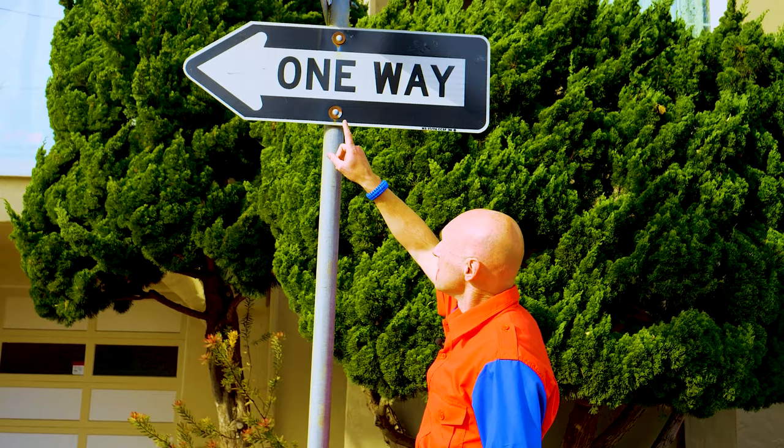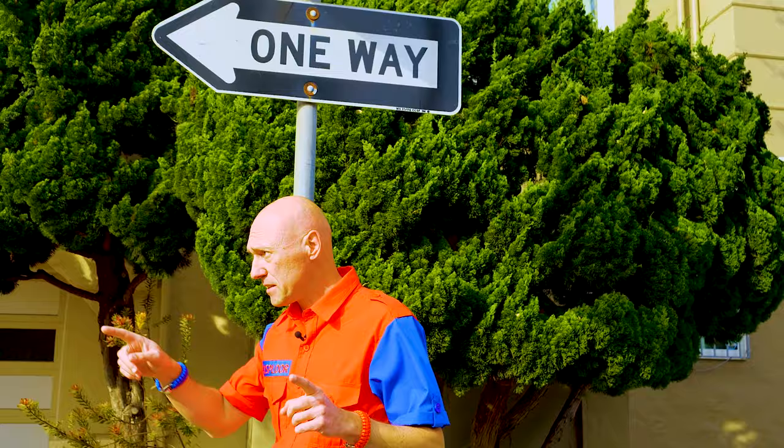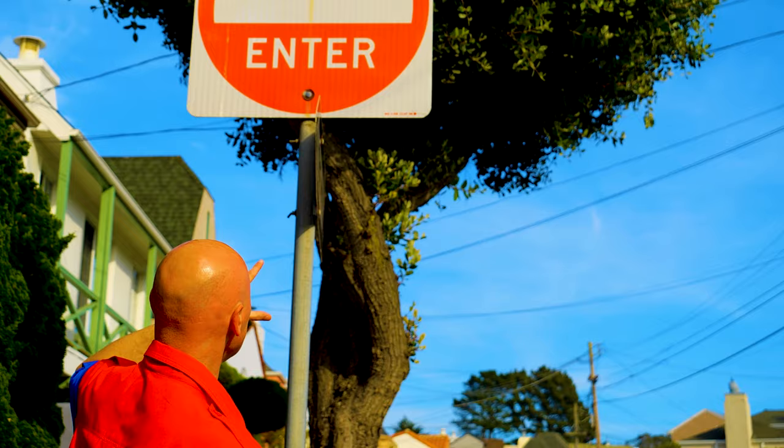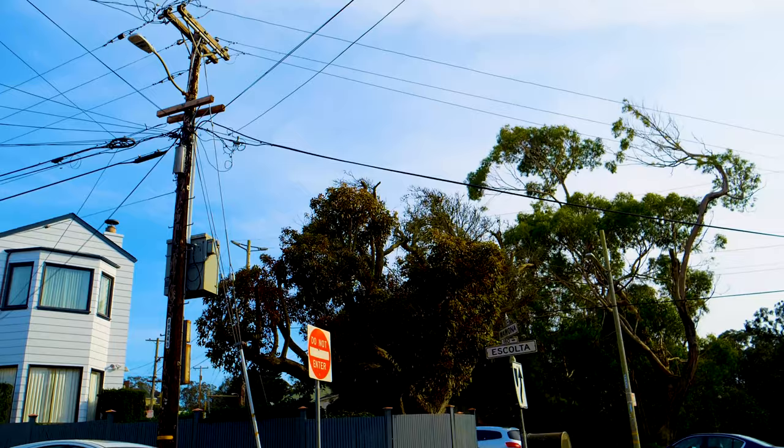And in case you're coming from over here, they also warn you with another sign that says here, do not enter. So cars coming in the wrong direction see big giant signs that say do not enter. There's one on this side and one on that side as well. They double warn you to do not enter.